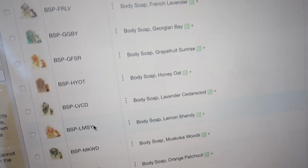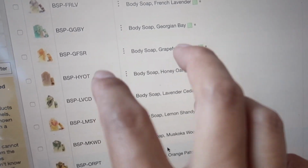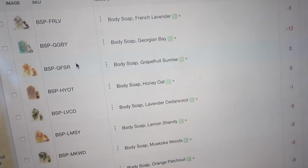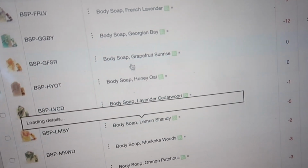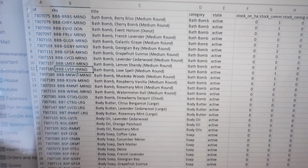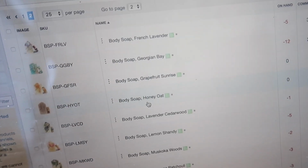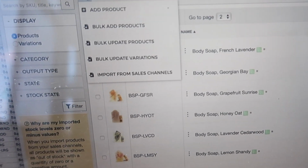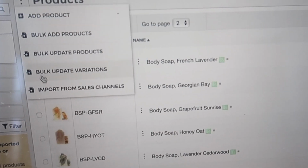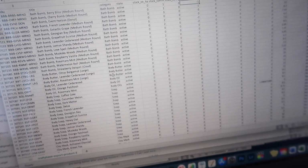And so to do inventory, all I have to do is export this information, which has the SKUs and the name of the item, into a spreadsheet. And here's what the spreadsheet looks like. I can update everything here at once using this drop-down menu up here where it has bulk update products. It's really so fast and super easy once you get the hang of it.